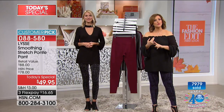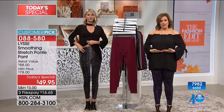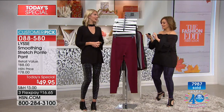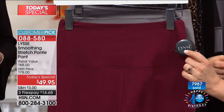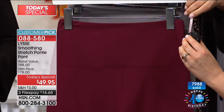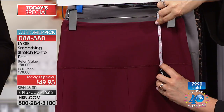You're going to feel smoothed out. You're going to feel held in. Remember, that higher waistband goes right to your natural belly button. It's got that 5-inch panel, which I'll show you on your birthday surprise measuring tape that everybody's getting included today from LYSSE. Everybody needs one of these, and you never have it when you want it. I love that you guys did this. But basically, I want to show you that 5-inch panel that you get all that smoothing from.